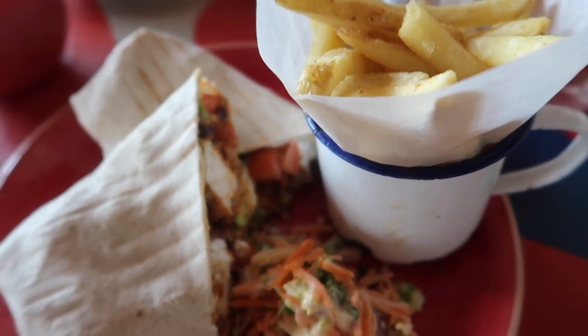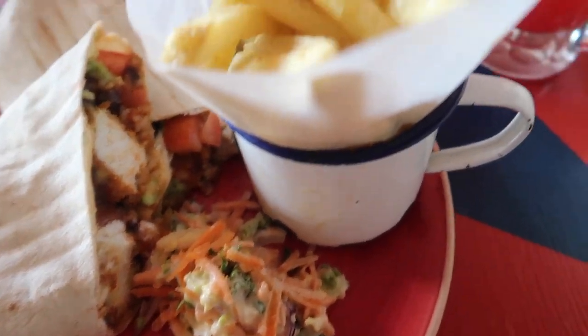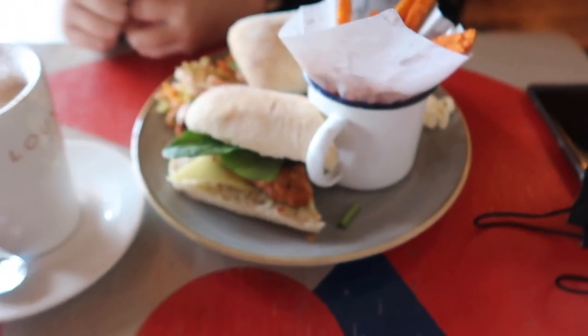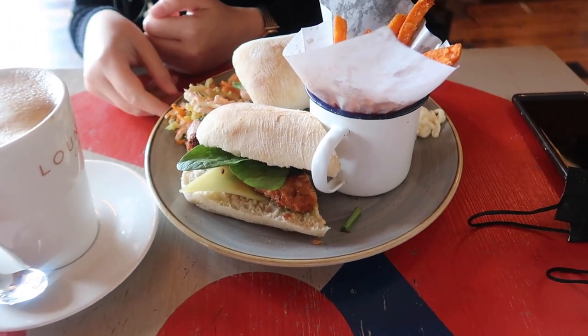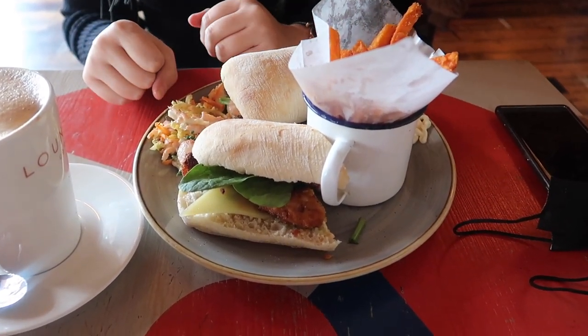So food is coming, it looks so, so good. I went for a burrito and it's got buttermilk chicken in it, some coleslaw, then some fries. Victoria went for, what panini was that actually? Chicken, twisted chicken. Oh, club, like chicken as well, buttermilk chicken, cheese, the sweet potato fries, a latte, and I also got this homemade pink lemonade, which is also so, so nice.